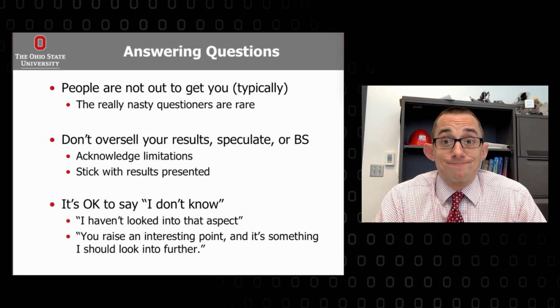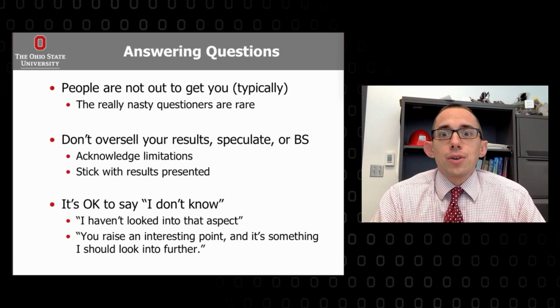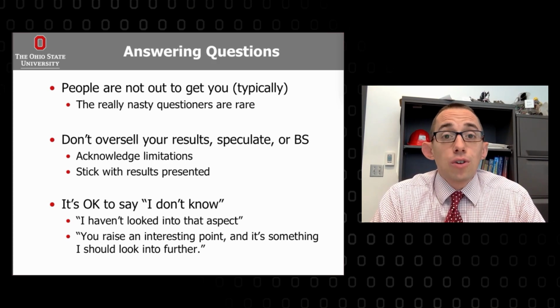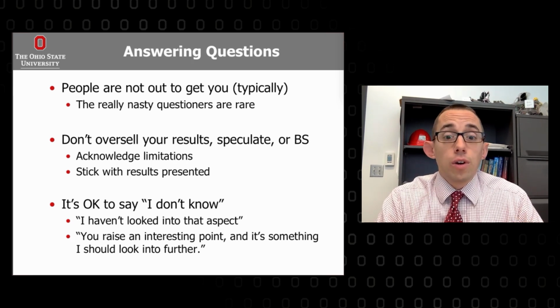If you don't know, you don't know. It's okay to not know. Say, I haven't looked into that aspect. You raise an interesting point, something I should look into further, or I don't know, I'll look into it. Thanks for bringing it up. It's much more respectable to acknowledge your own shortcomings and your own limitations than just try to make something up on the spot, because the odds are you're going to make something up incorrectly, say something wrong, and then it's going to just go downhill quickly.